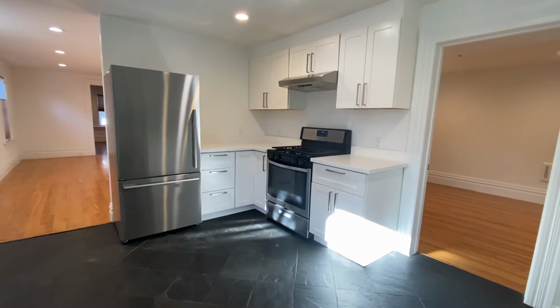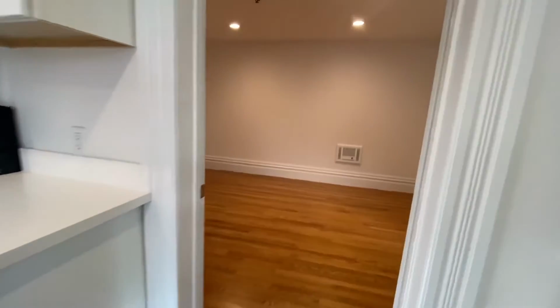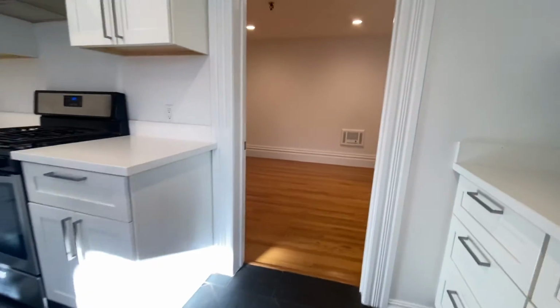Hello and welcome to 700 Broderick, 3-bedroom, 1 bath. There's the first bedroom. It is large. You can fit a king-size bed. There are wood floors throughout.